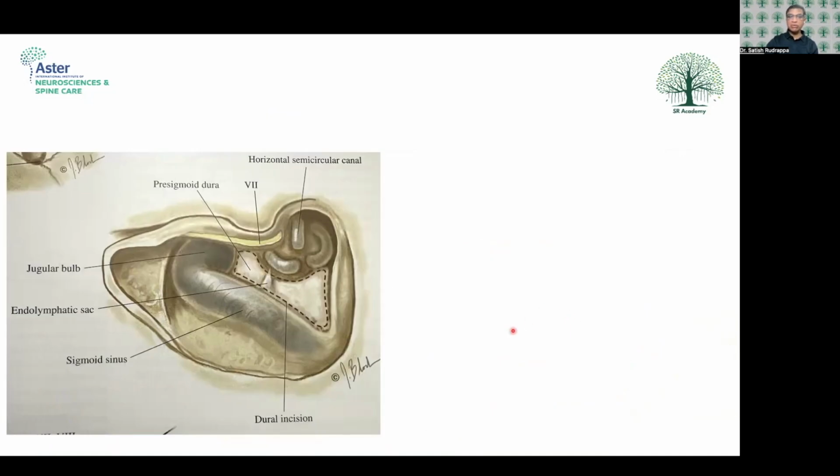So this is how the triangle looks. And this is what we call the sinodural angle, where the middle fossa dura and the posterior fossa dura meet, with the sigmoid sinus. This triangle is called the sinodural angle. In this sinodural angle, the posterior part will have thicker bone, which will extend along. Then as soon as you remove this, you will find the superior petrosal sinus joining the sigmoid junction.